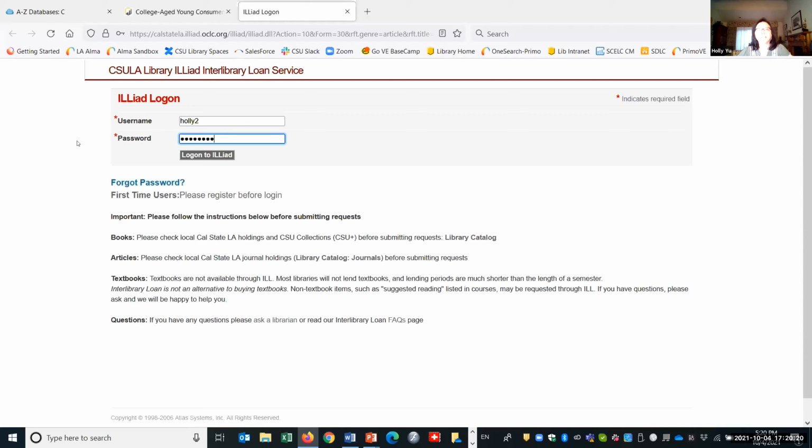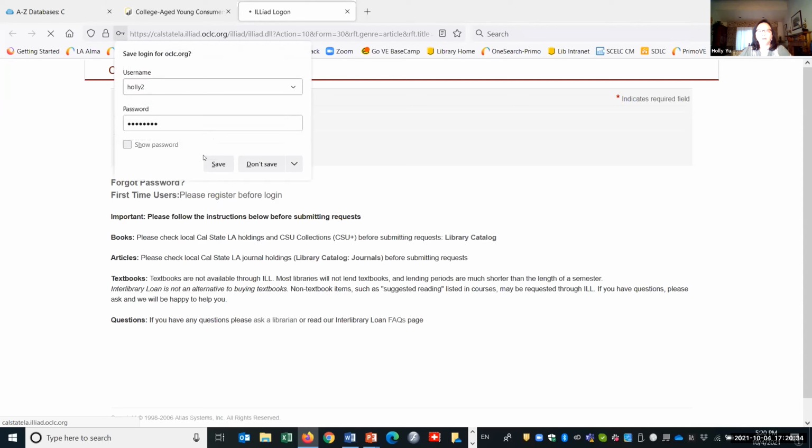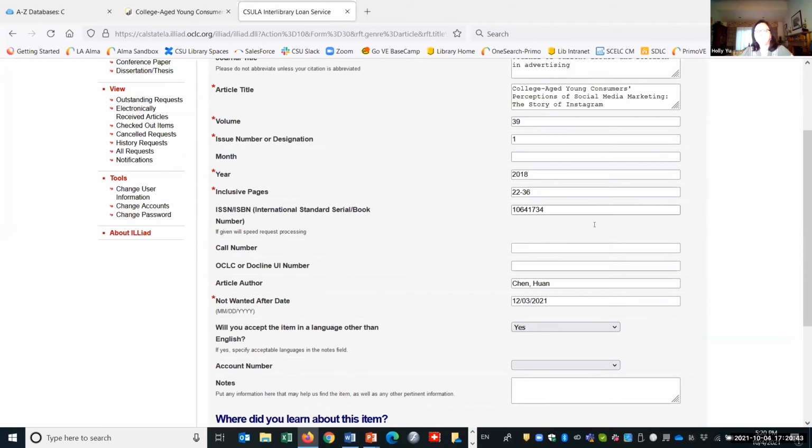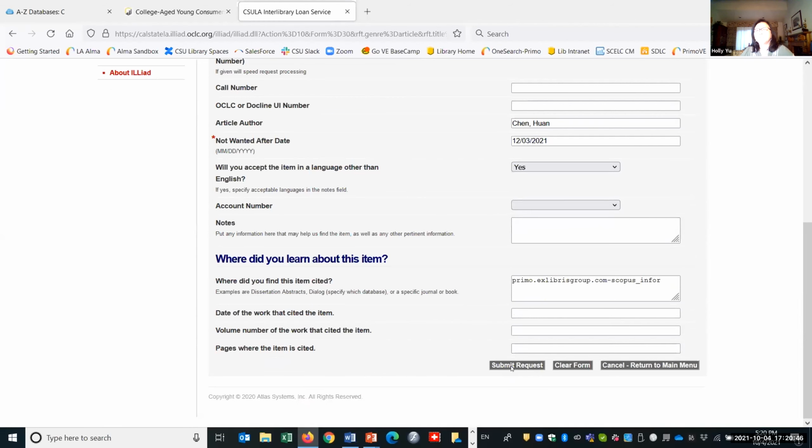And you type in your interlibrary loan login. This is not different from your Cal State LA login. If you don't have a password, you can click on this first time user, you can register, then you can start using it. So I click on login. And once I click on login, all the article information, the journals, the name of the article, it's all populated here for me. The only thing I needed to do is to submit. And if you submit at the right time, it normally takes between 2 hours to 2 days for the article to arrive for you. And electronically, it's a PDF file, you can just open it up to use.